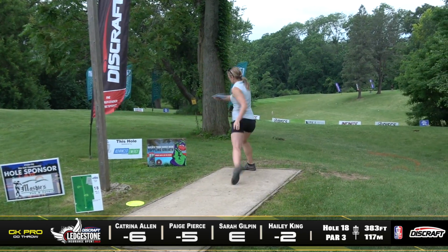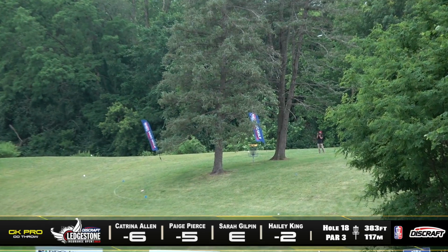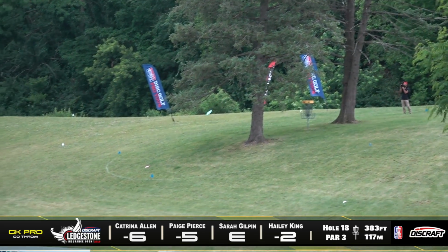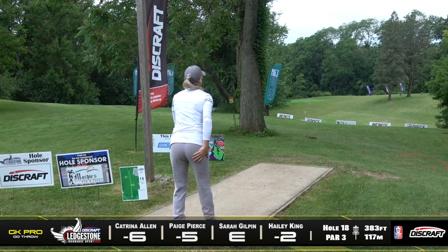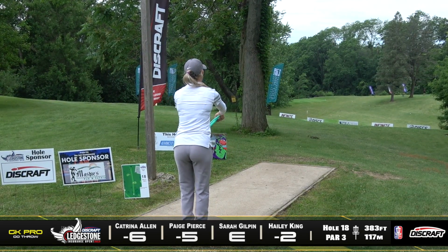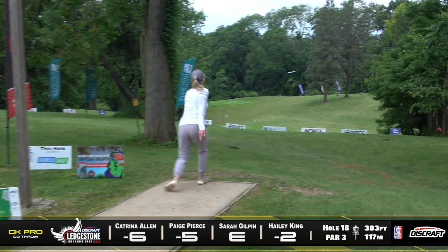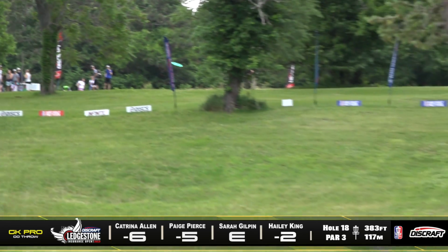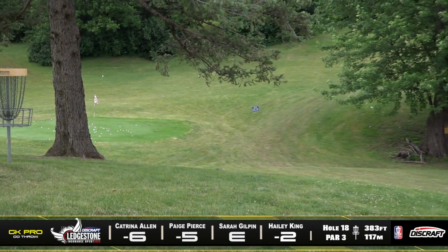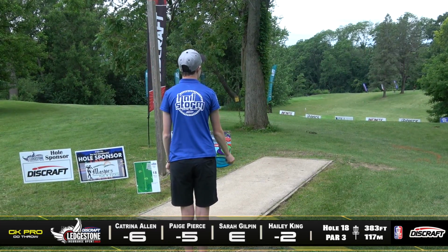Yeah, you can't really just throw a hyzer here because you will mess with those branches on the right-hand side. You got to throw a flex line. You see Sarah trying to do that, but she floats it a little more than you want. Gets a little nose up. She'll be outside circle 2. Cat with the H3 V2, trying to pop it to flat. It gets a little bit of glide, but she's still going to leave herself outside the circle for a long putt on a tricky green.